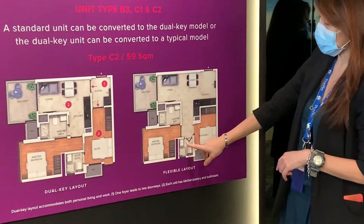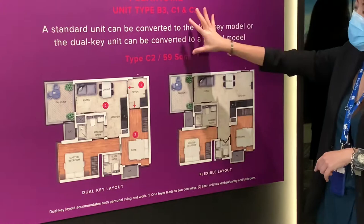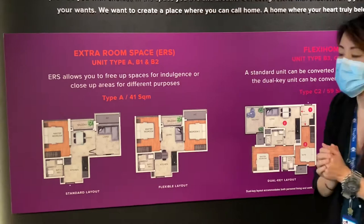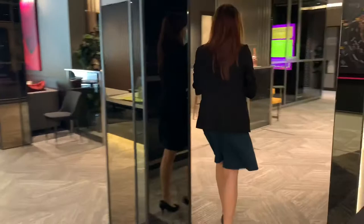This will still remain as the ensuite master bathroom. Okay, so with this, a dual key can become a normal 2-bedroom, and a normal 2-bedroom can become a dual key. So all in all, we have these 2 concepts for you to consider in RVA. Good. So it'll become much easier when you need to narrow down for your clients what kind they should go for, which type they should consider.